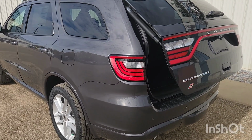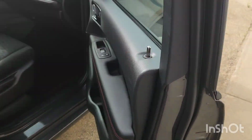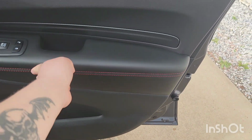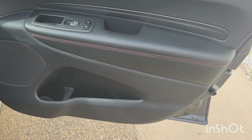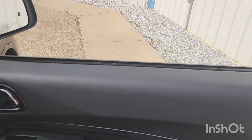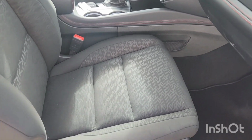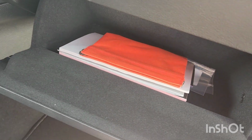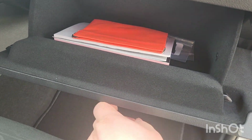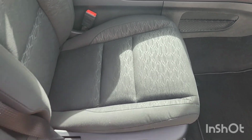All right, let's hop inside and see what all the features are in here. We're on the passenger side here. You got your nice red stitching here with some leather. Got your storage, your door locks, and then the one-touch auto windows. Got your seats here. And you got your glove compartment. You got all your necessary information, your warranty information, your owner's manual, stuff like that. Let me pull this back a bit. Got a little storage right here, and then you got your seat to move it forward and back.